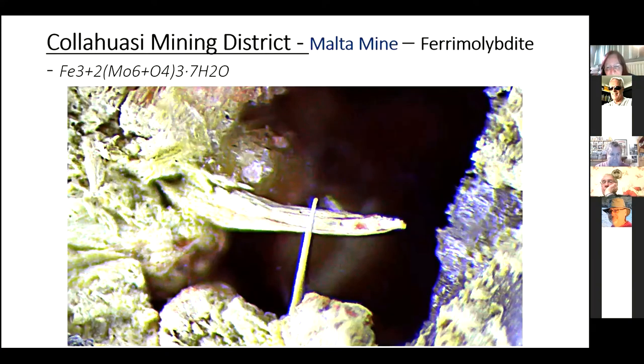Now, we move inland, as I mentioned, to the border near Argentina, to the Collahuasi mining district. Here's the Malta mine with ferromolybdite. Excellent crystals here, ferromolybdite, iron molybdate. And another one there. Very, very good clear crystals, up to a few millimetres. They're not always small. They can be up to 5-6 millimetres at least.